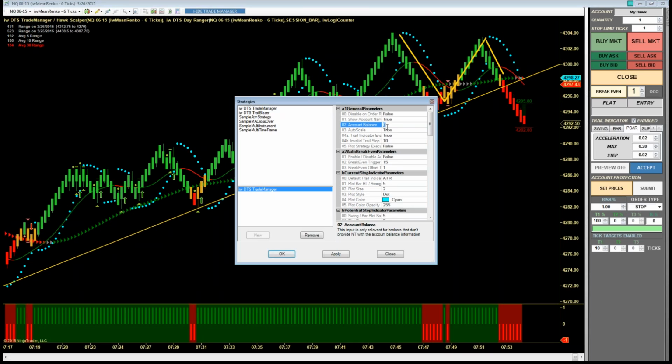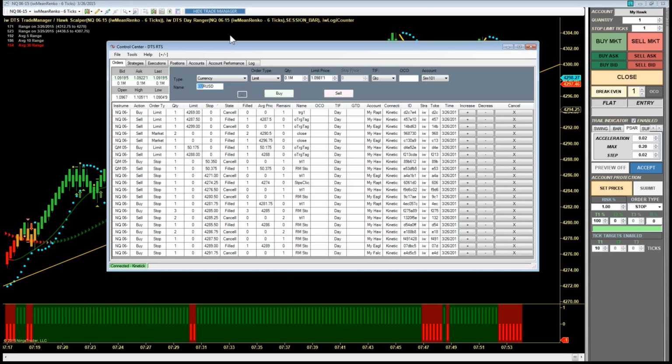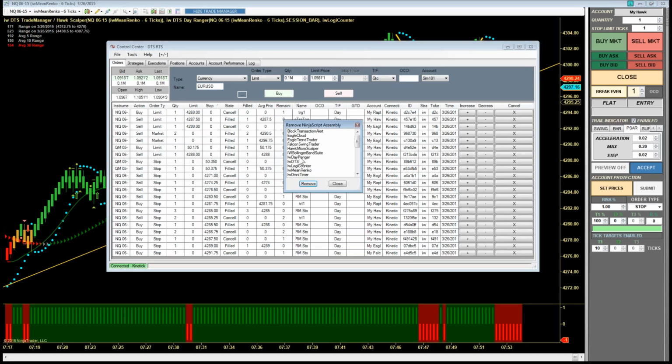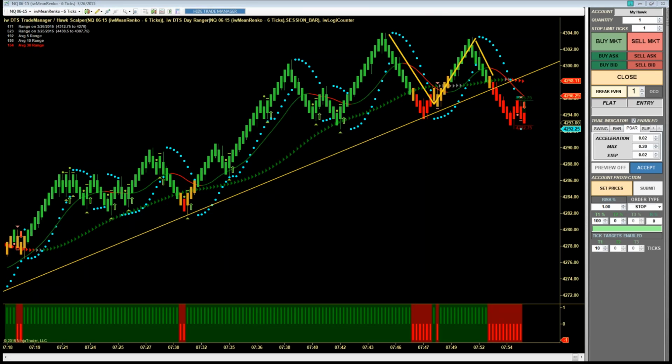If that doesn't fix it, you can try removing it. What you're going to do is go to your control panel, go down to utilities and remove NinjaScript, and then find your trade manager, remove it, close everything, close your Ninja, reboot your Ninja, and try reinstalling it. If that still doesn't work, then I'm afraid you're going to have to shoot an email to Ben at support at indicatorwarehouse.com.